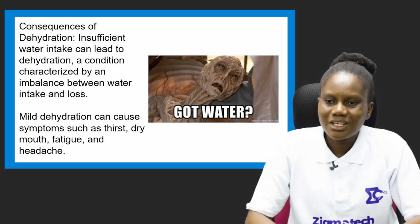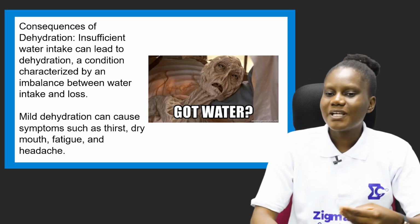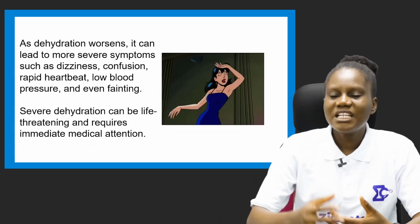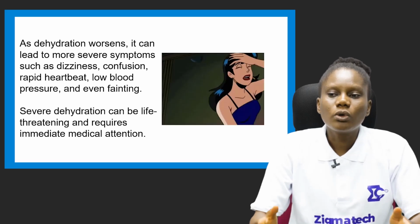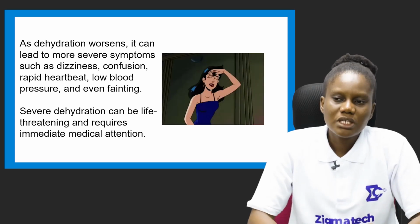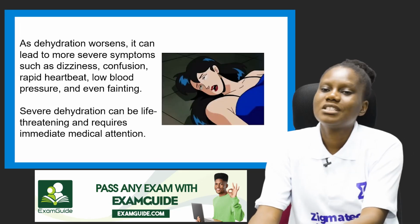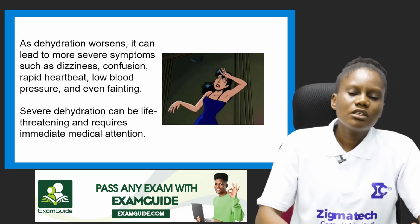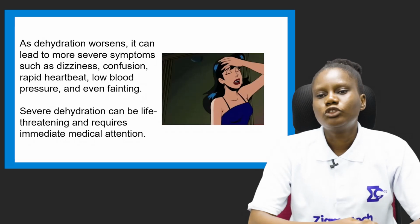Mild dehydration can cause symptoms like thirst, dry mouth, fatigue, and headache. Sometimes when you're experiencing a headache, it's not because you are sick or ill, it's because you are dehydrated. You can take water instead of running to take your paracetamol. Take water first and see how your body reacts to it. So some headaches can be caused by mild dehydration.